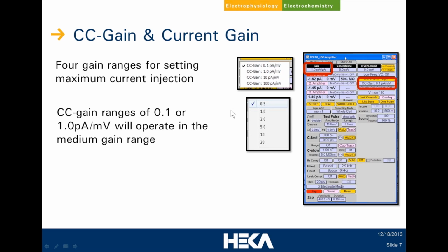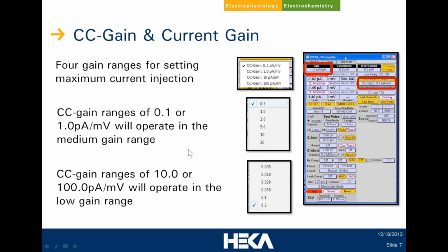Now, based on what the gain range or the CC gain is specified, then you enable which feedback resistor is used in the head stage. So which gain settings for current gain, or in this case our stimulus gain, will be used. So if we have a gain range of 0.1 or 1 picoamp per millivolt, then we are working in the medium gain range. Then the following gain settings are available. Or if we go to a gain range of 10 or 100 picoamps, then we are working in the lower gain range, and then these current gain controls, or these current gain scaling factors will become available.